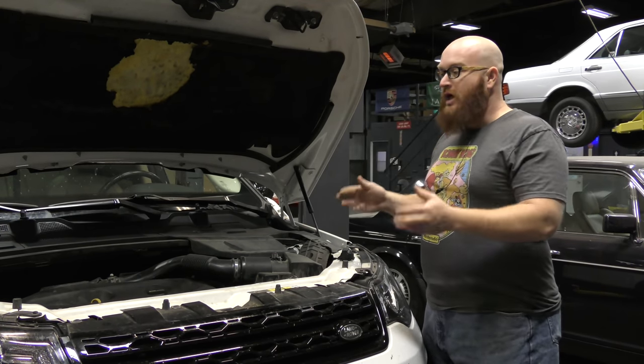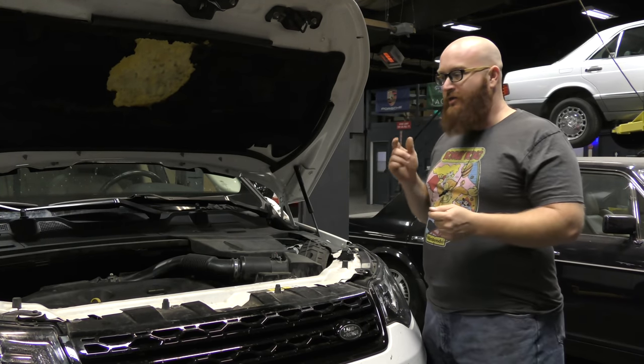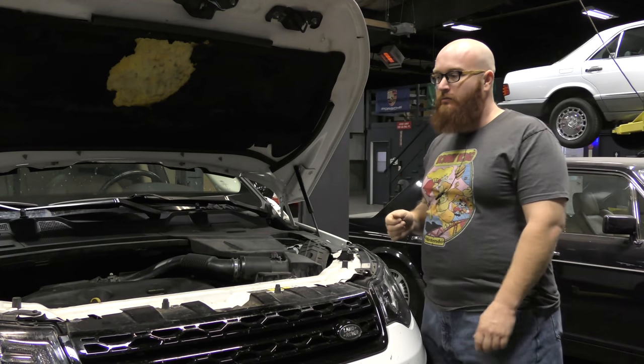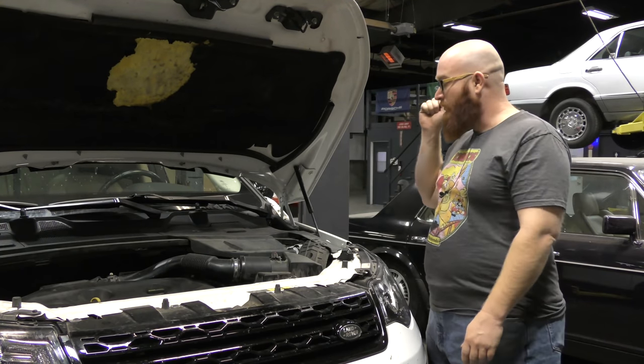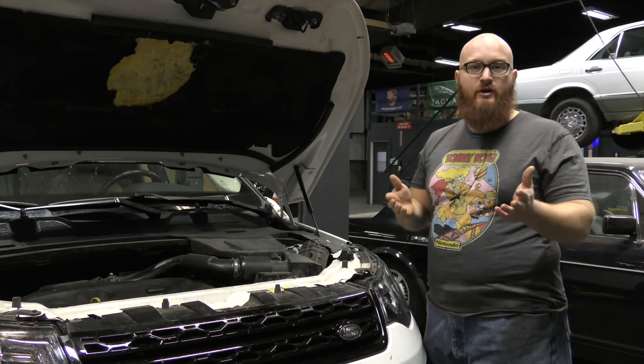You can lose a lot of money by just what's called shotgunning the part. I think it's this, so I'll just do it. No, that didn't fix it. Well, how about it's this part? Nope, that didn't fix it either. That's not the way that a shop should fix your car.